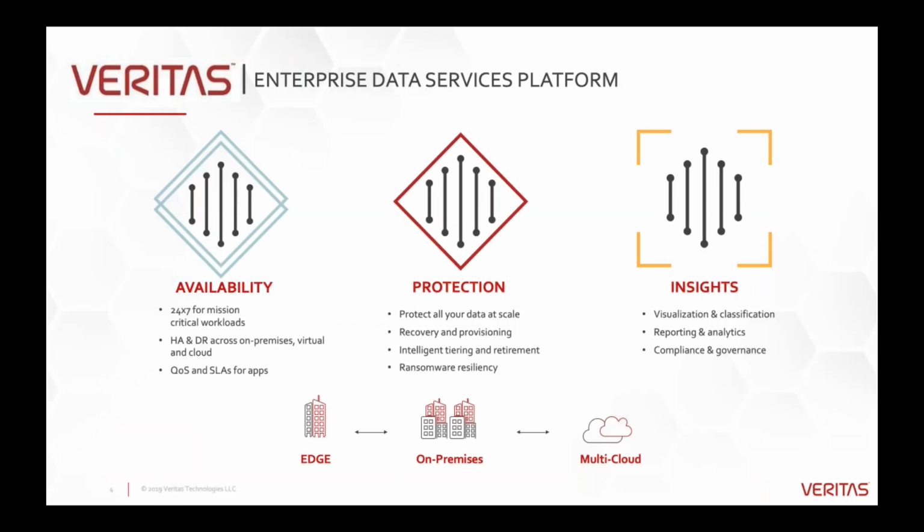So Veritas, just to give you a bit of context on Veritas and set the scene. You're probably on this call because you're aware of NetBackup, or you're a NetBackup user, and you know, data protection is very much the core of what Veritas do. You might be less aware about our availability products, keeping mission critical workloads available 24/7, moving data around, and our insights products for visualization and classification, reporting, analytics, compliance, that kind of thing. The idea of this is we're bringing these products together to create an enterprise data services platform that's effective wherever your data has to reside, whether it's on-premise, an edge location, or a multi-cloud environment.